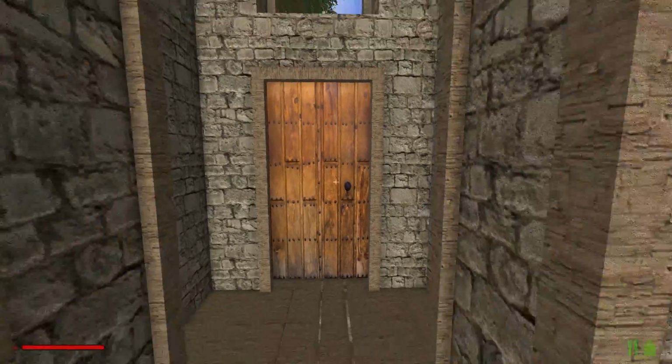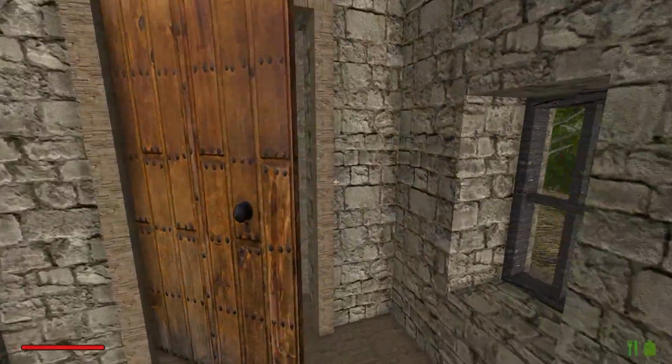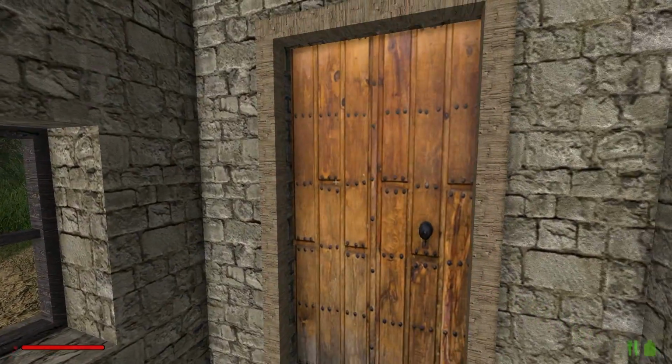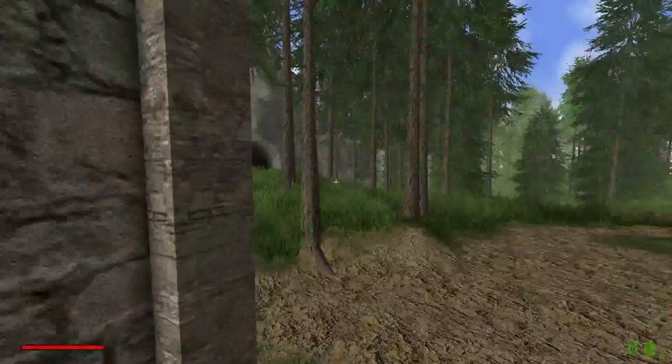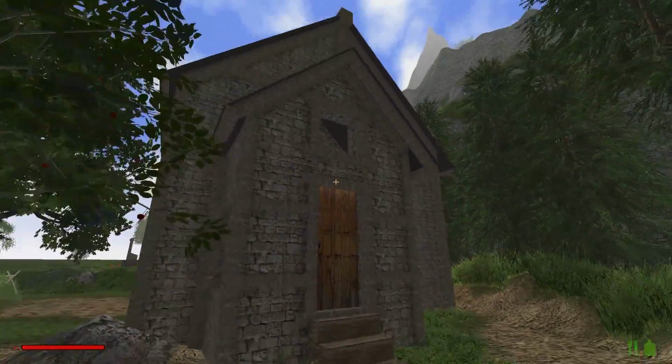I trimmed out the door well as well, as you can see here. The only thing I don't like about this is that when you open the door, that piece of trim comes through it. I guess I'm willing to live with that just so I can have this door trimmed out and looking nice. We do need to add lighting and stuff to this, but I think we'll get to that later. Just so you know, the trim is all done.